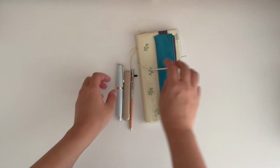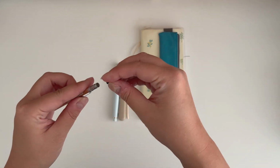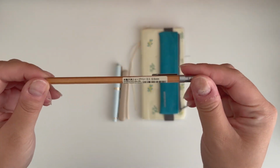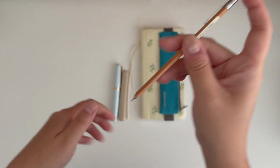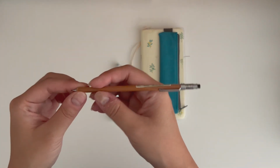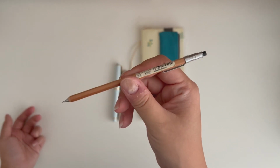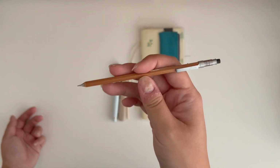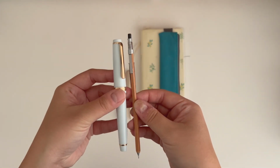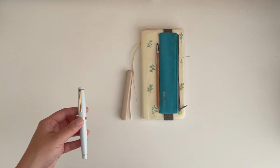Anyway, from this little pouch, what I usually have is this very mini pencil from Muji. It's really tiny and it's not that comfortable to write with for extended periods of time, I have to admit, but it's really good for when you're traveling and you don't have a lot of space, because look how skinny it is compared to my Jinhao. So that was the one thing that I did bring.